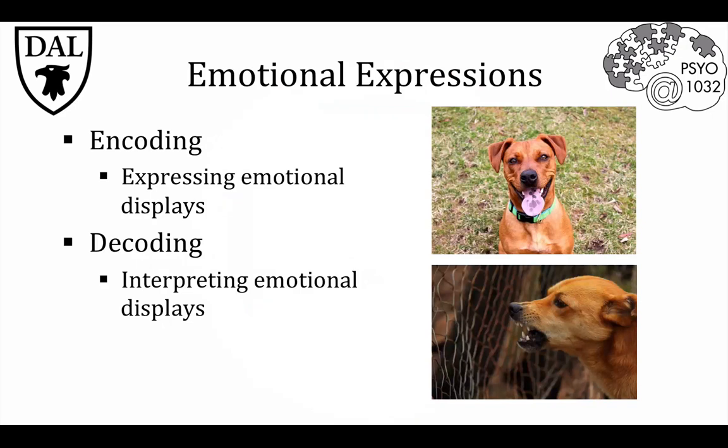Now, extracting emotional information from displays of behavior is a vital skill for getting along with others. We're actually really good at it, and in fact, we can pick up on the feelings of other species. Take these two dogs. Which one would you be more comfortable dog sitting for a weekend? Probably the one on the top.